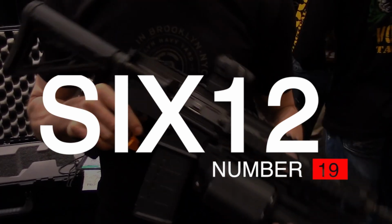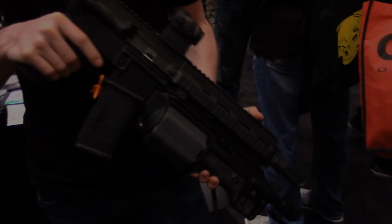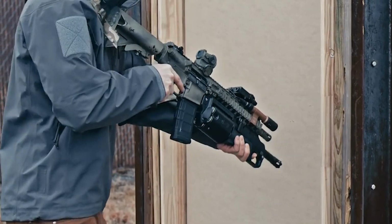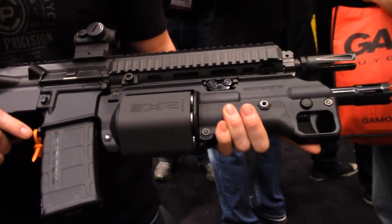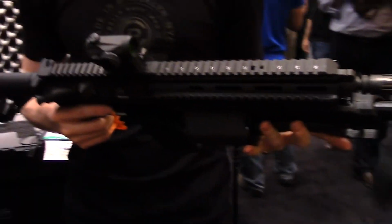Number 19. 612, $2,000. The 612 modular shotgun is a highly compact system that can be mounted to a rifle, configured as a standalone full-length shotgun, a compact breaching gun, or even as a fully integrated suppressed weapon system. It is loaded from a removable 6-round cylinder and works off of a pull of the trigger, rather than the shooter cycling a typical forend back and forth.